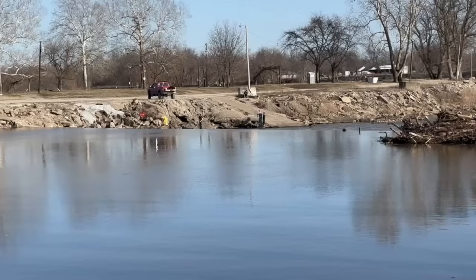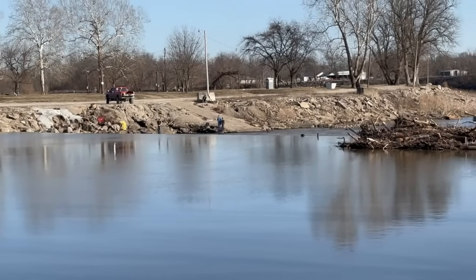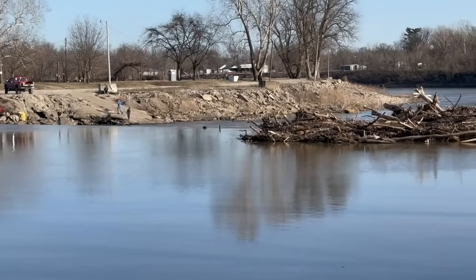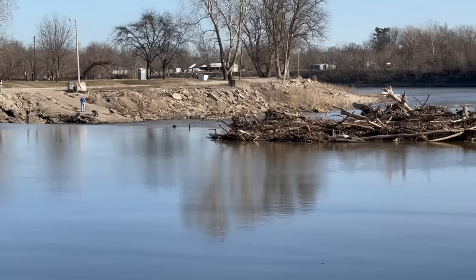And the catfish that they've pulled out of these waters here are also monsters. In other words, you don't want to be going down in that river if you can help it, because you could end up losing a few toes or two.